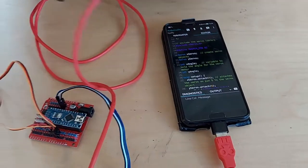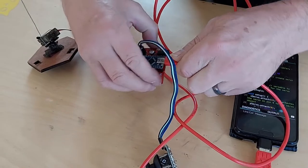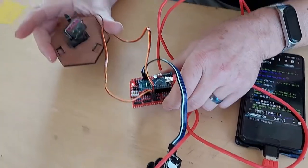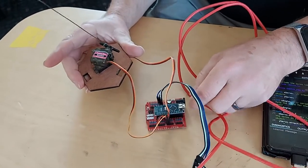bottom of the phone, and then that connects into the board. And when I get the connector the right way around, there we go, and that allows us to power and/or program the device that we're working on.